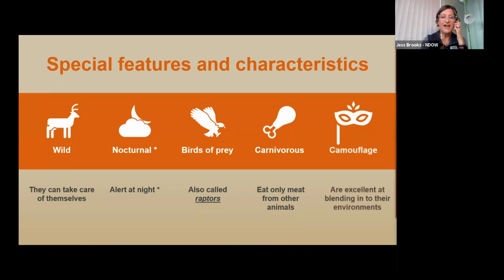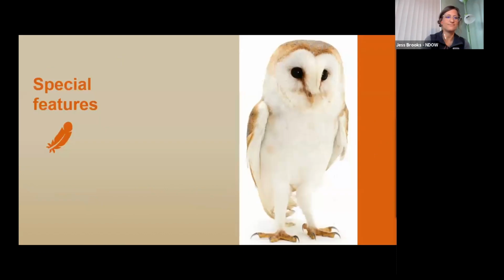And then lastly, owls are wonderful at camouflaging themselves. Since most owls are nocturnal and all owls are carnivorous, being able to blend in or camouflage within their environments helps them be hidden from people. So it's difficult for us to see them when we're birding. And it also helps them blend in when hunting and sleeping during the day.